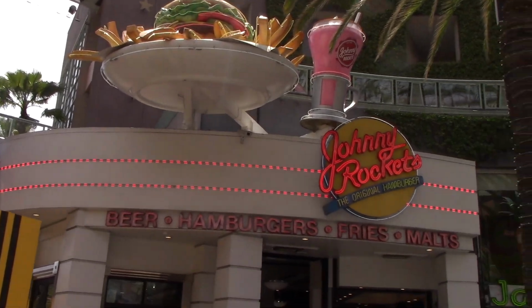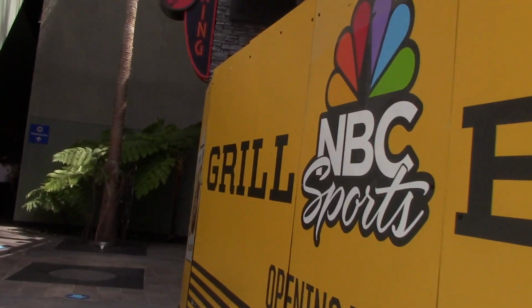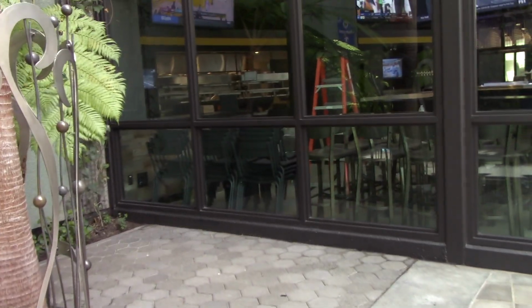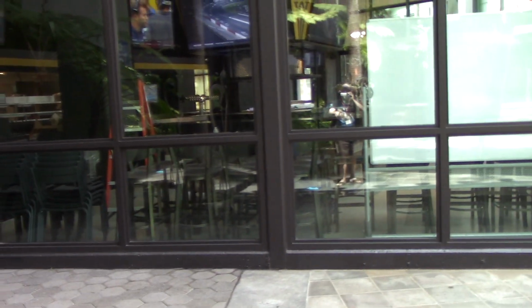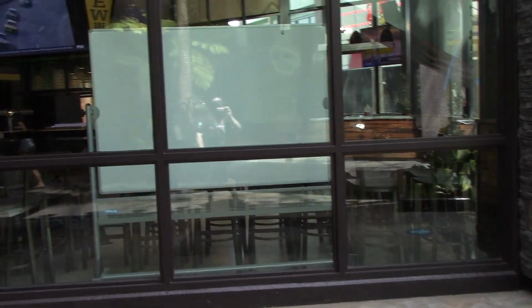Very quickly, Johnny Rockets is actually open. There's social distancing over there. You can kind of get a little glimpse into the grill now because the windows are open. See, they got tables in there. They got televisions running. They're playing a Lakers game up there. You got the grill right there, right in the very front. Televisions everywhere. Yeah, this is going to be a nice little place. It's a lot different from what Tony Roma's used to look like.